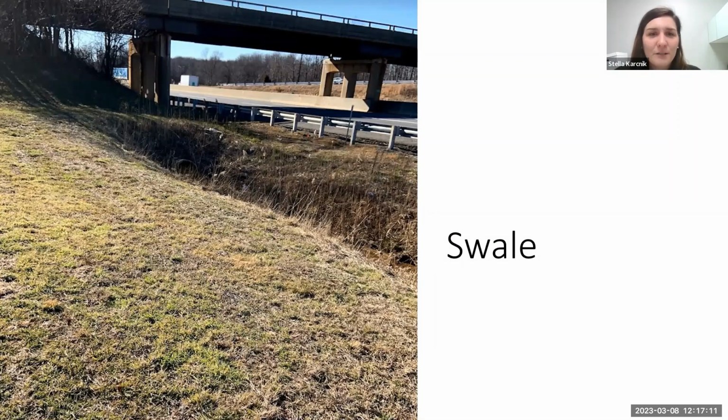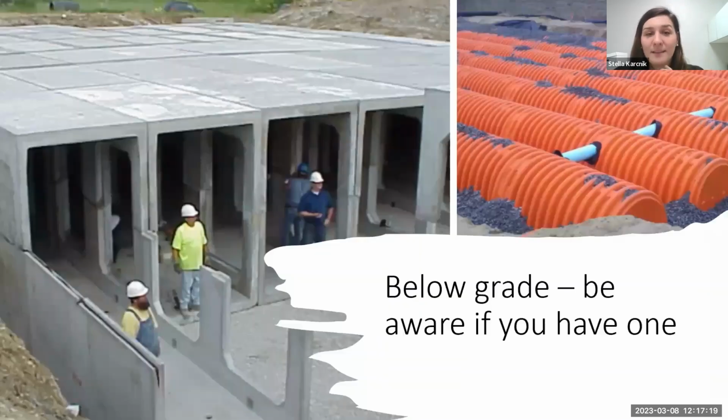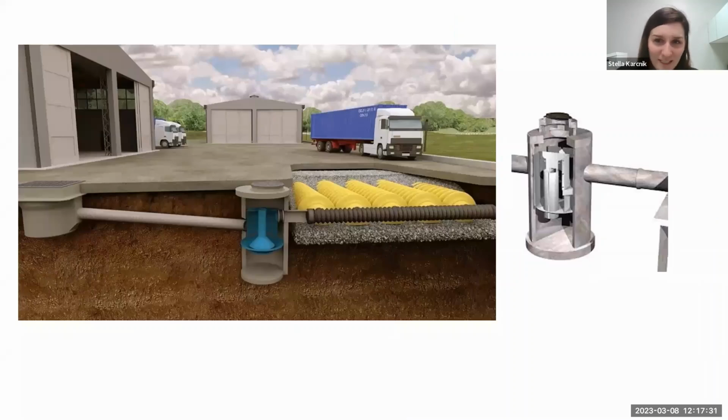That's kind of one of the major differences. Swales also don't always have outlet control structures, but you want to keep these maintained too. And this, I'm going to pause here and say that they're underground detention basins. And this is a tricky thing because you could totally miss that you have one of these, but I really hope that you know if you have this or an MTD.